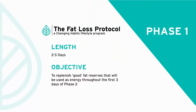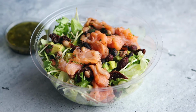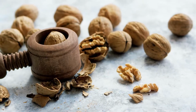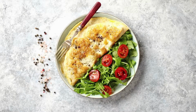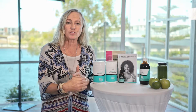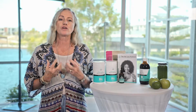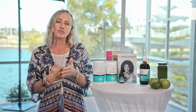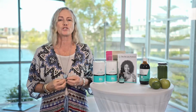So we begin in phase 1. This is where you eat high quality fat foods. Now you might think, that is really exciting that I get to do that. This is for the first 2 or 3 days of the protocol in phase 1. What this does for you, it prepares you for phase 2. It gives you a reserve of fats. Now, the abnormally stored fat is what we put on when we eat too much food, but a reserve fat helps you get through days when you're not eating as much as you normally do.